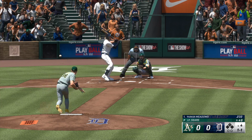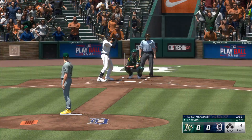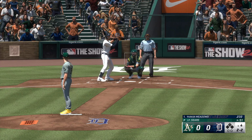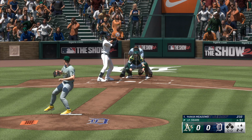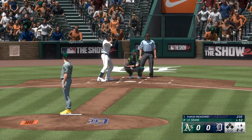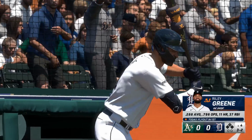The pitch. And that one fouled off. The 1-2. That one missed. They tried to get him to go. Chase the pitch down and away, but he wouldn't bite. He fouls it off. We'll do it again. That one just misses, and the count's full.